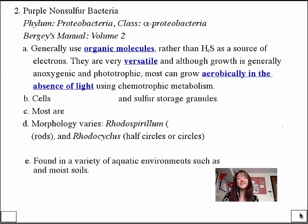So they just go ahead and shift over and use chemotrophic metabolism in the absence of light. They're very, very flexible, very, very versatile. So they weren't bothered by that. Of course, we also know that they would lose their pigment because there would be no need for them to be making light-absorbing pigments. You could think about the genetics of that, right? The suppression of the genes needed to make those pigments over a long term in the dark.